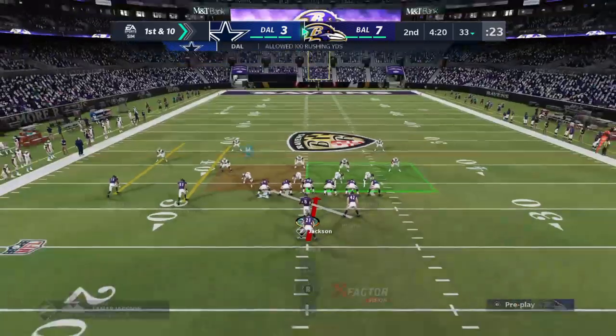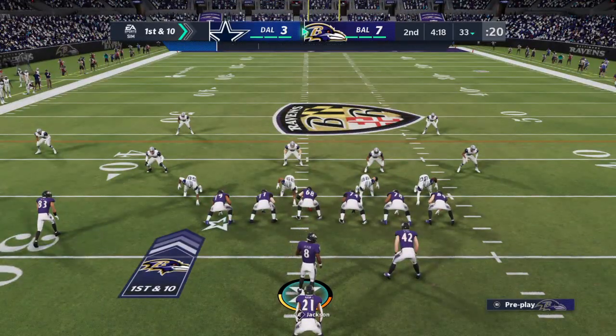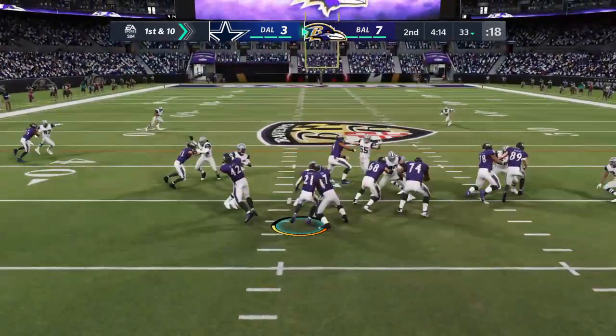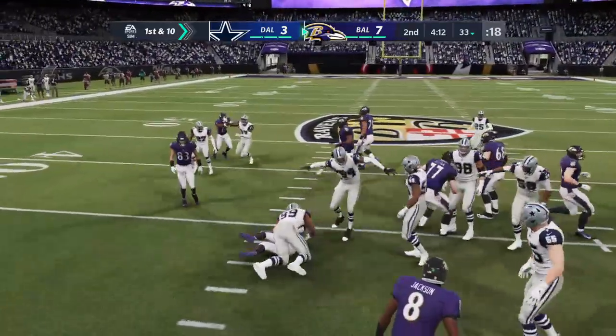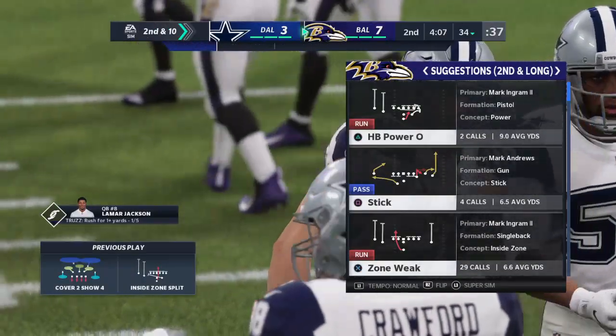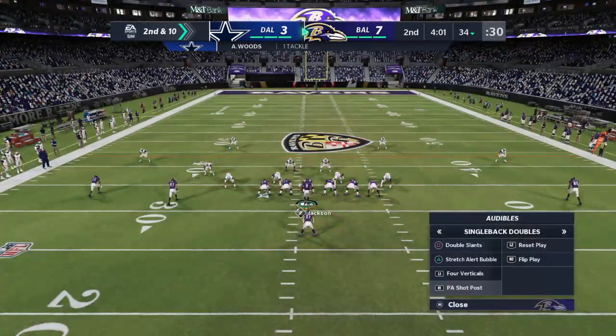Partner, as a quarterback, sometimes you just got to know when the clock has gone off in your head, it's time to go. Tuck it and get all you can. Oh, goodness. And he's going to be met at the line of scrimmage and taken down. The tackle there by Antoine Woods.